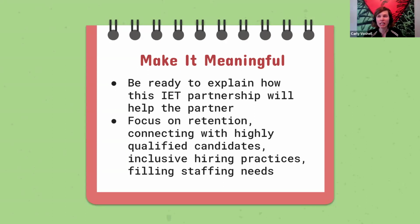But a couple of key benefits that would affect many different types of organizations is retention. This is an issue for, I think, every employer right now. We hear about it on the news sometimes. People are leaving their jobs without another job because they don't like the culture, they don't want to keep working there. It's very difficult and expensive for employers to lose somebody and go through this process of recruiting, onboarding, and training somebody new. So if the work that you're doing with this organization can help them retain highly qualified candidates, that is a clear benefit for that organization, whether it's a college or an employer.